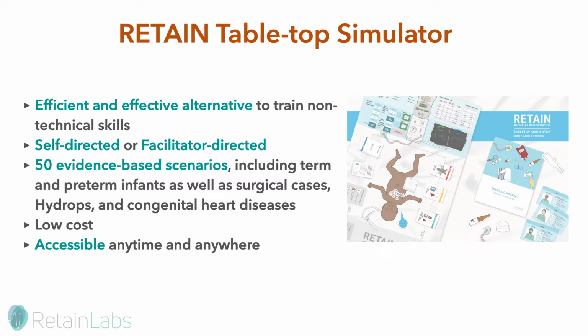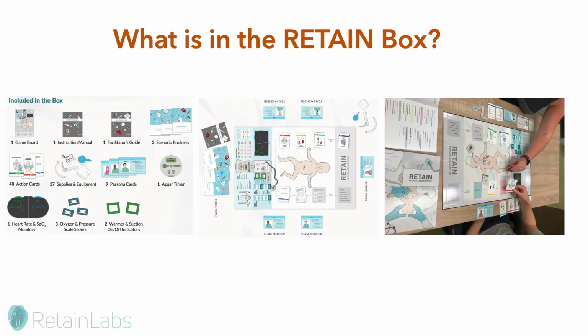The Retain tabletop simulator is an effective and efficient alternative to train non-technical skills. It can be self-directed or facilitator directed and includes 50 evidence-based scenarios, has low costs, and is accessible anytime and anywhere. Now, if you buy the Retain box, what do you get? You get a game board along with all equipment and cards needed to perform neonatal resuscitation in a playful but serious way to improve non-technical skills.